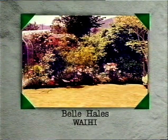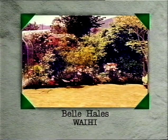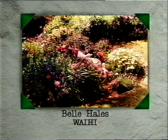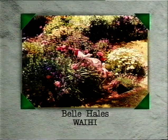Such is Belle Hale's passion for roses that she now has one for each of her 78 years. Belle's Waihi garden was once a sloping lawn with just some veggies and shrubs. But after a few years of putting in, pulling out and shifting round, Belle now has a garden with year-round colour and interest.